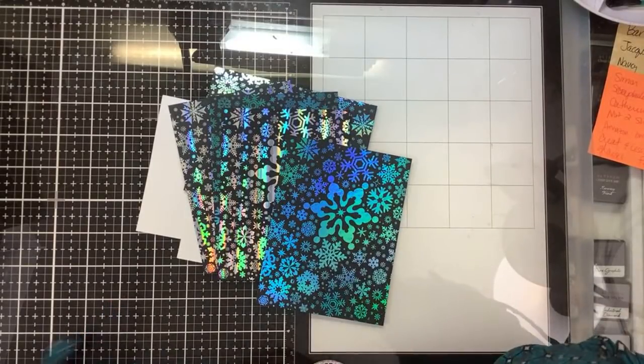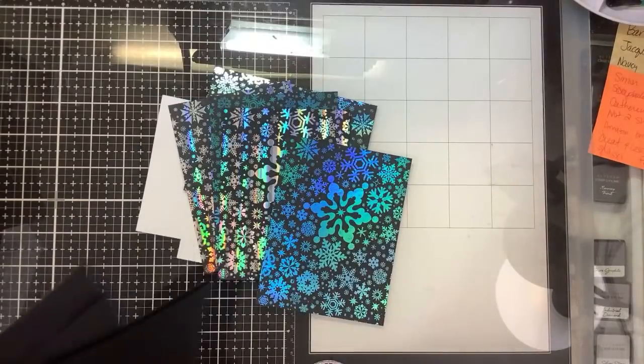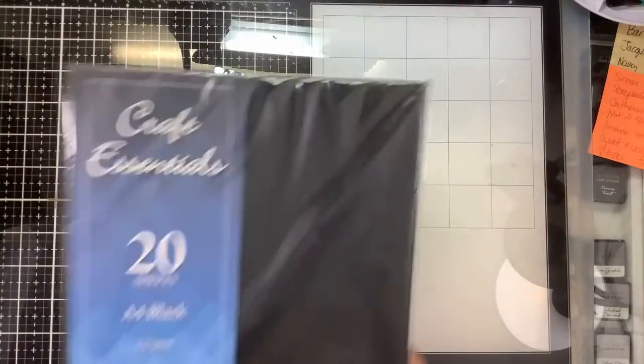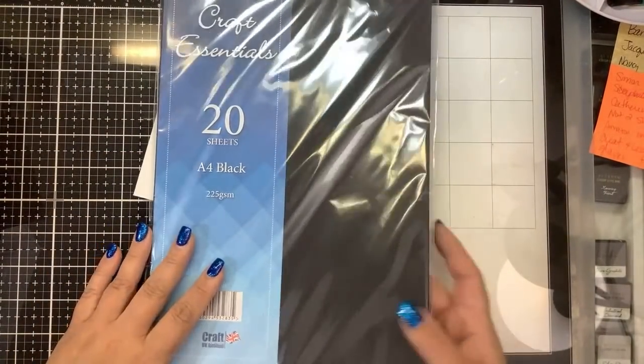Mashiko, the number one winner was the UK paper. Hold on. Hold on, Mashiko. This is the number one black cardstock, Craft Essentials. Lee sent it to me.